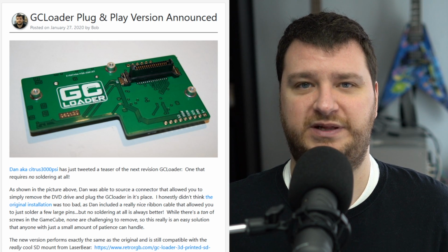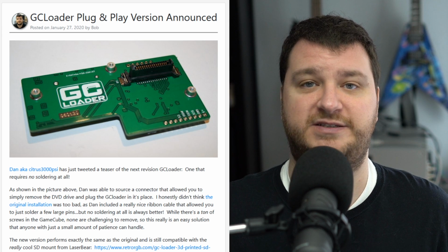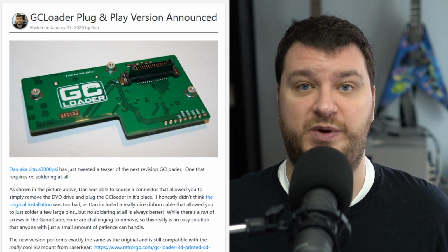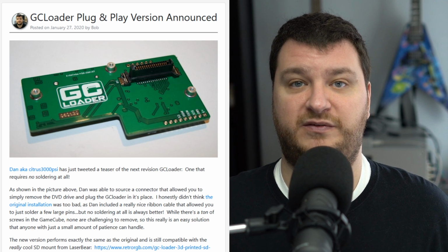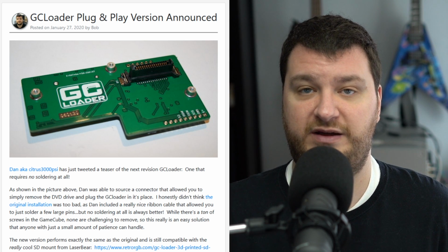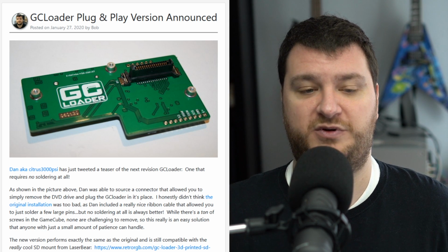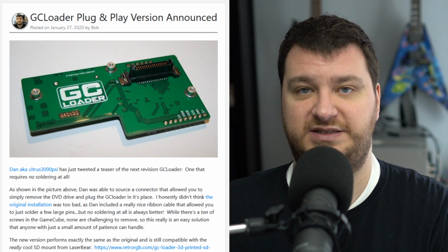I didn't even really realize how much faster it loaded until I started playing it myself. But now there's options for absolutely everybody, which means we're all covered. If you have a dead DVD drive, or if you want to take it out, save it. Don't throw these things out, of course, and predominantly use the SD card.